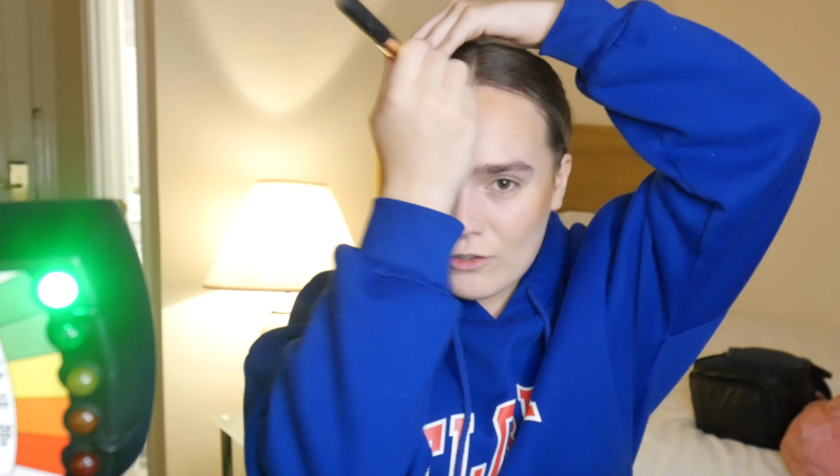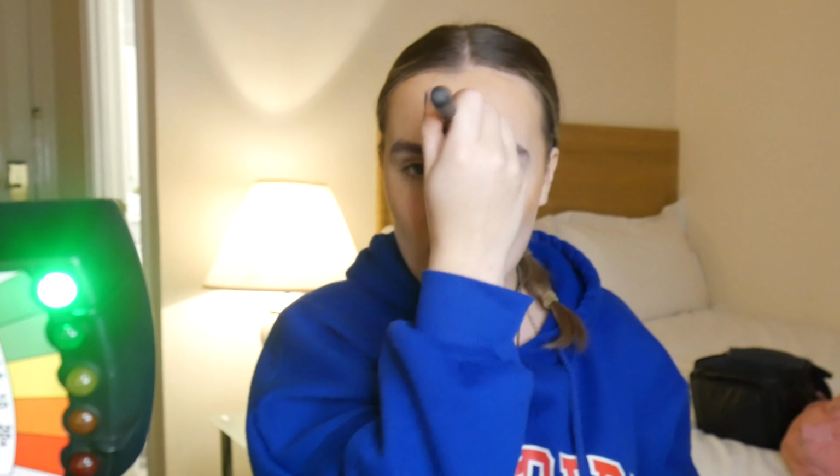I always do contour after foundation because as soon as I do concealer, I need to set it straight away because my eyes crease so bad. So if you're setting it and then trying to do contour, it just doesn't blend very well. Because my foundation is quite pale, not my exact skin match, I bring my contour down before to warm it up more.